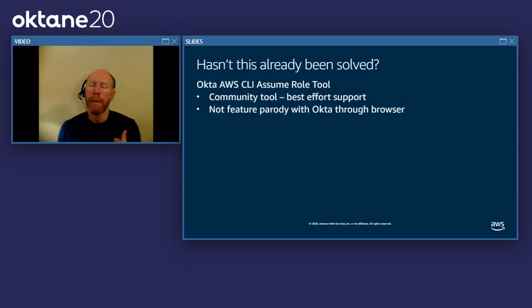So you may be asking yourself, well, hasn't this already been solved? Isn't this something that's already done and I can just start using it? So last year I talked about the Okta-provided AWS CLI Assume Role tool. It is a community tool that Okta has offered, but it's best effort support. It's not a production product. It's not going to necessarily get prioritized for every particular issue or question you have. And it's not feature parity with Okta through the browser.